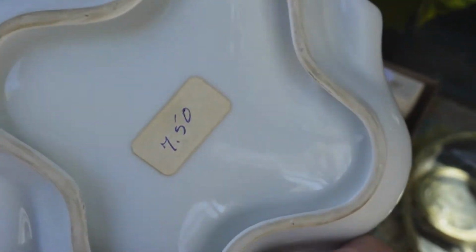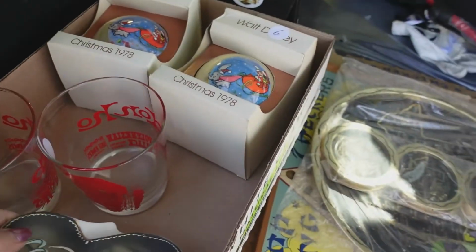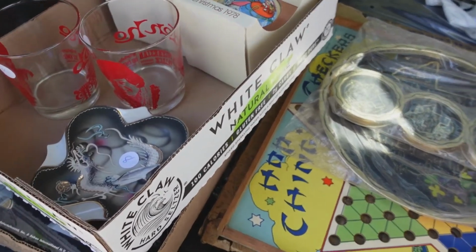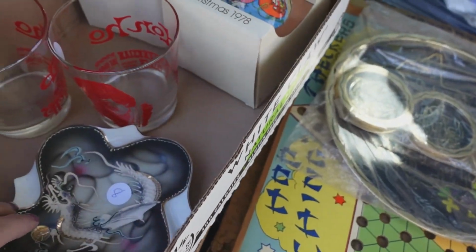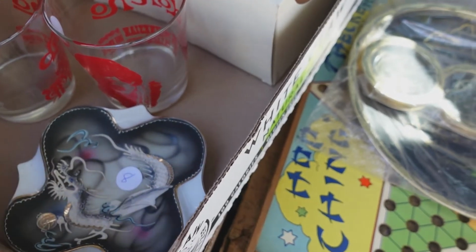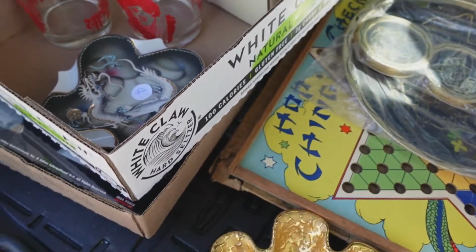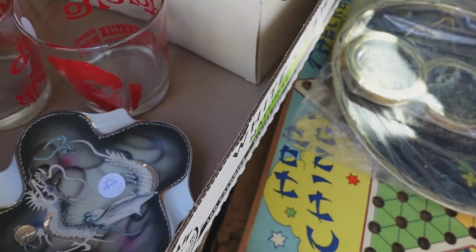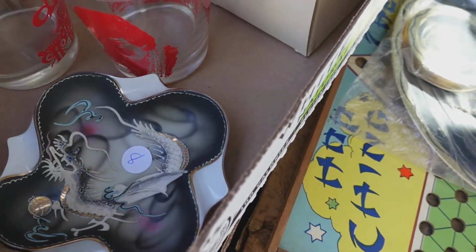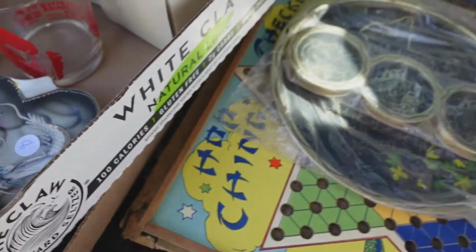On the back it says $7.50. I'm not sure if that's how much they paid for it at the time, or if this estate sale, which you saw in the previous footage, had a ton of stuff. And there was a lot of the dragonware. There were teapots, vases and things. I don't know enough about it to know if I should spend a lot of money on getting the big vases and the teapots and all that. I decided ashtrays always sell, so I wanted to get the ashtray.